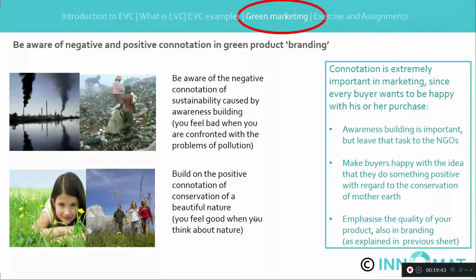There are 3 issues. Awareness building is important, but leave that task to the NGOs. Make buyers happy with the idea that they do something positive with regard to the conservation of Mother Earth. You should also emphasize the quality of your product, also in branding, as will be explained in the next sheet.